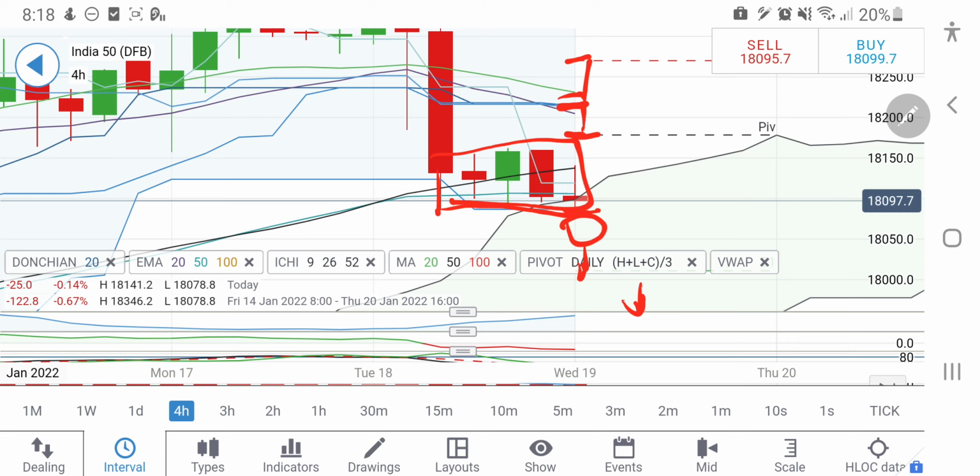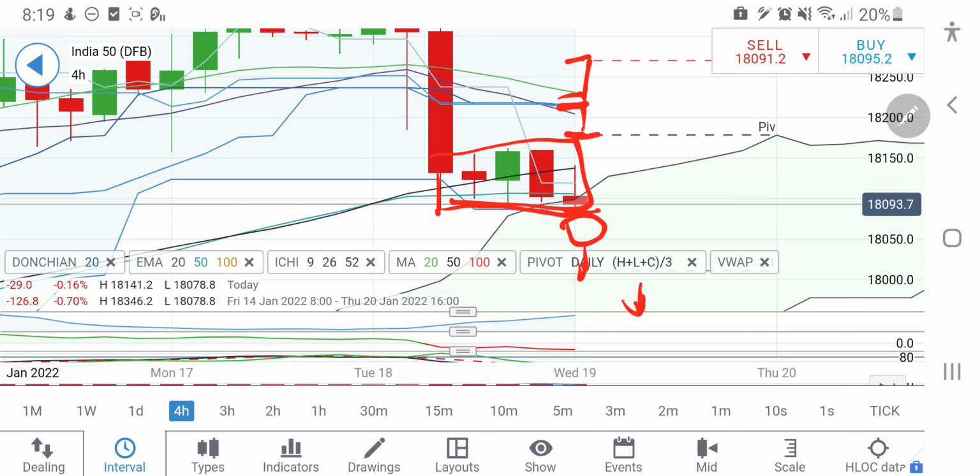Any rise beyond 18180 today is a good level to go long. Any drop below 18050 is a good level to go short. Between these 130 points you have to be a little cautious while taking a position. It appears to be going to be a bearish day. In my weekly analysis also I said that on the indicators it is overbought. Overbought means it has to drop a bit before trying to take a rise, and that is what is happening. It is trying to take a drop from here.